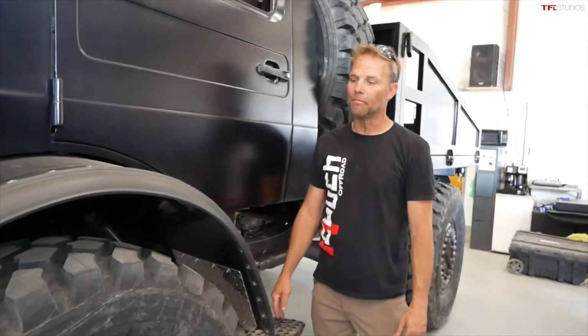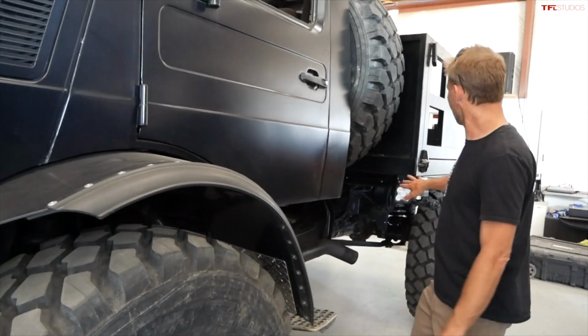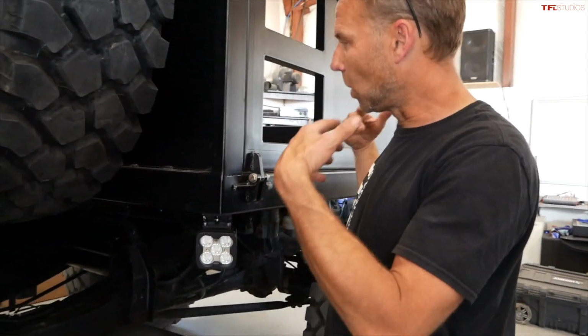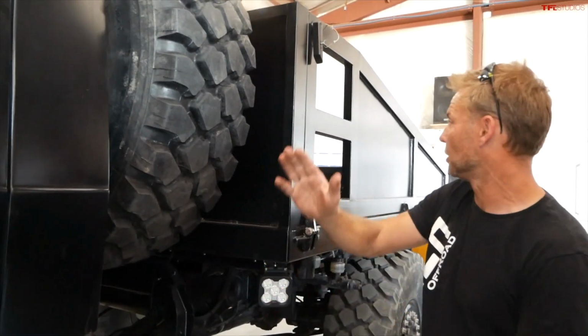anymore, but it's got a lot of upgrades, but they're all very basic upgrades for this particular one. And then this whole body assembly can come off. It goes on these little pockets here. And a whole expedition truck could go on there if needed. So we're building a match to this that'll be the same thing, but it'll be a van body.